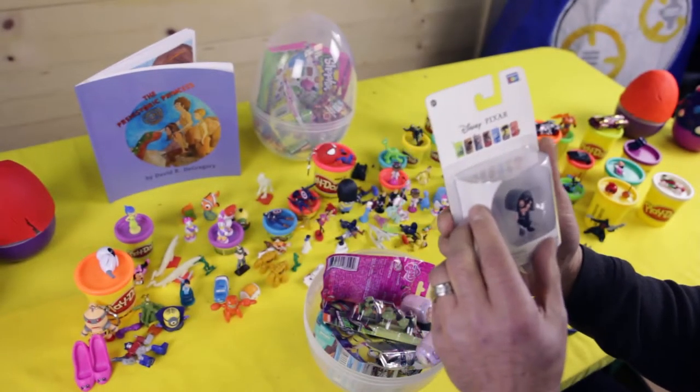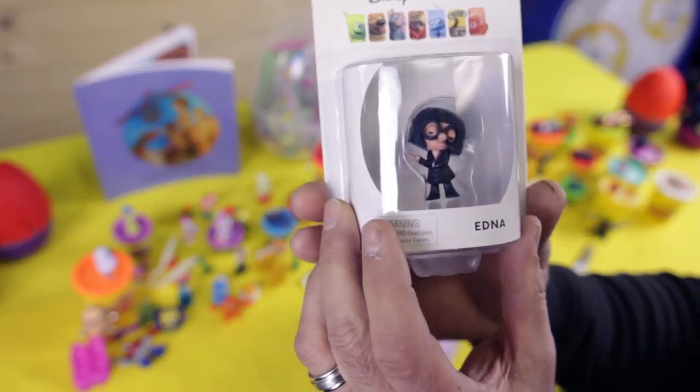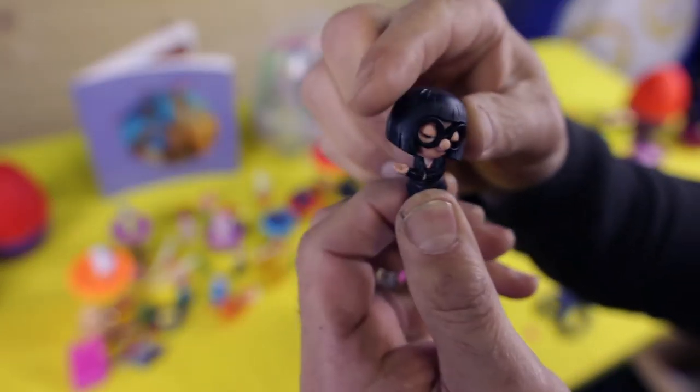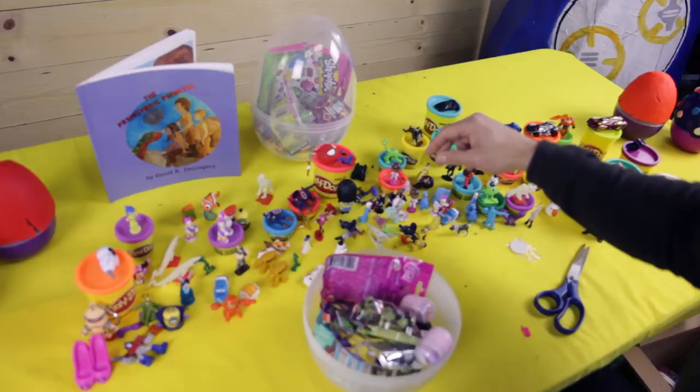Now, let's see what else. This is from The Incredibles. Edna. You gotta love her, she's very cool. Looking forward to the next movie to see her in it.